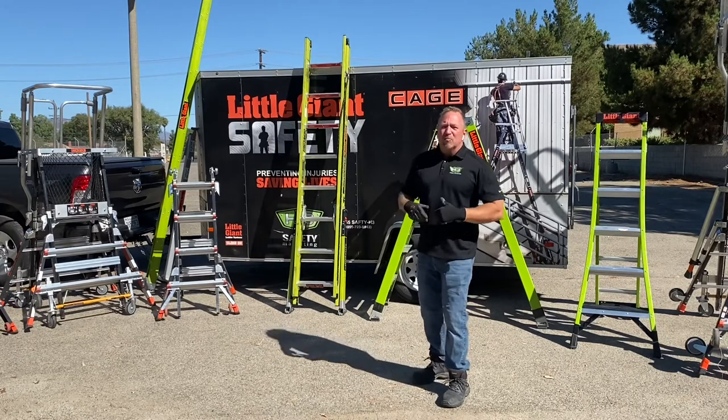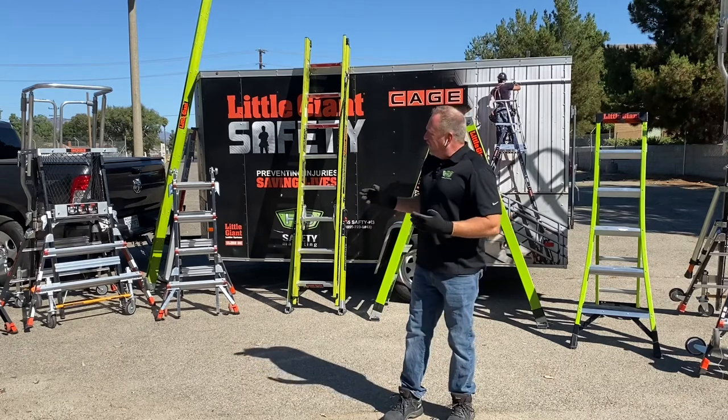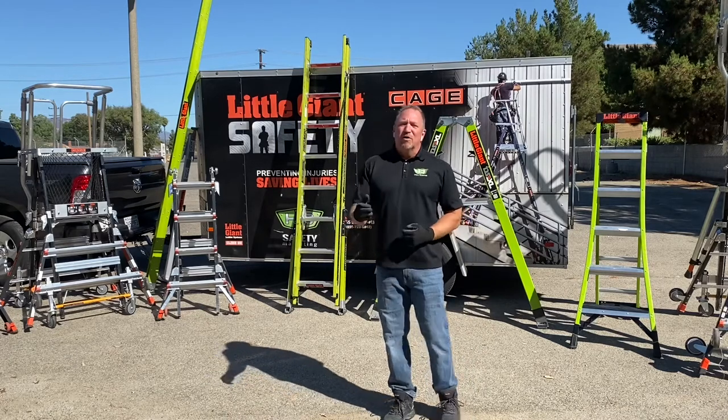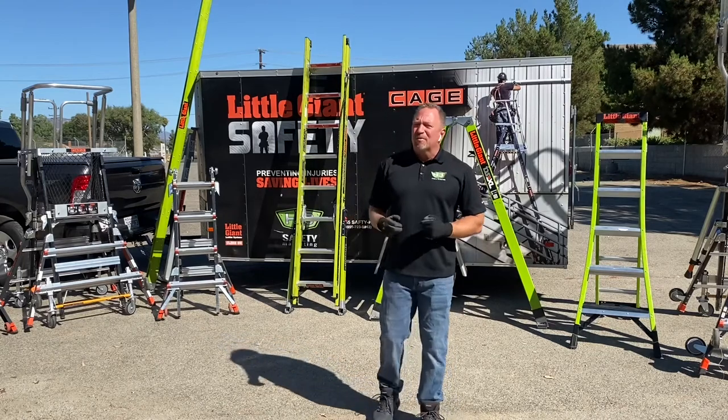One way we're gonna do that is to build safer ladders. So I'll be pointing out some of the safety enhancements that Little Giant Ladders have as we go through. But the other is through training, because we can give you the world's greatest tool, but if we don't teach you how to use it, we could be doing you more harm than good. So today we're gonna talk about ladder safety.